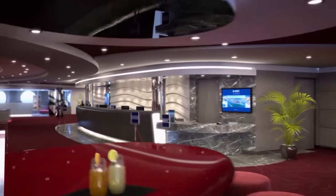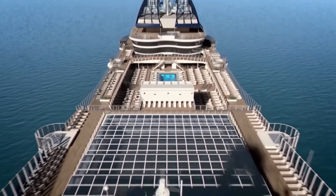The Meraviglia involved building a real self-sufficient city for several thousand inhabitants.